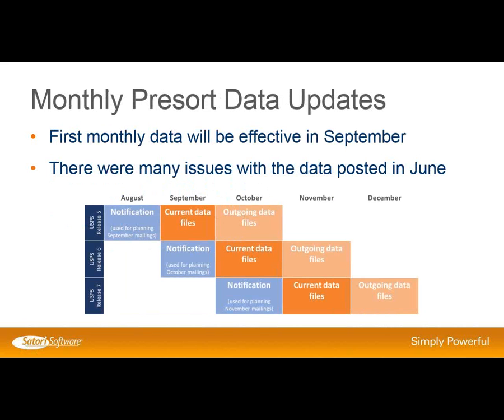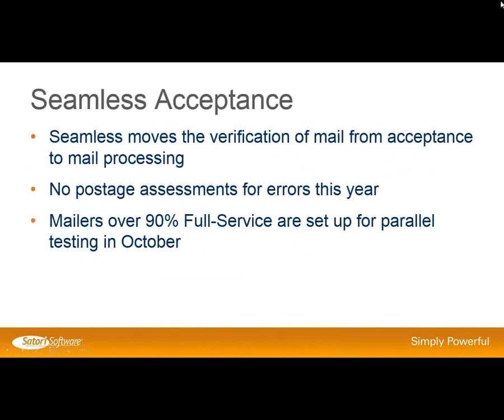So along with just the electronic documentation standards that are changing, the postage statements are being updated. So this is if you are actually physically printing out your postage statements today and taking them in, rather than using electronic documentation, those are actually going to be updated as well.